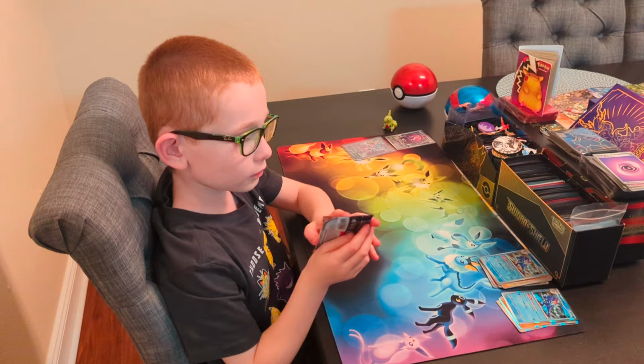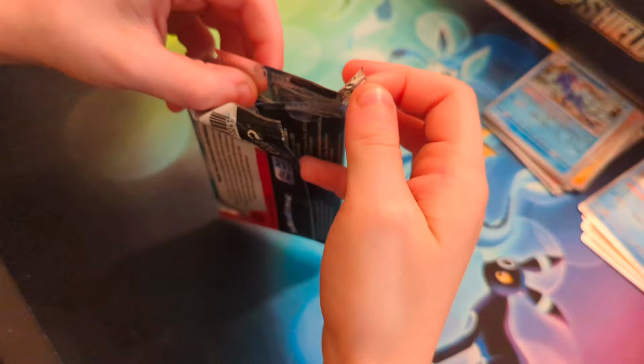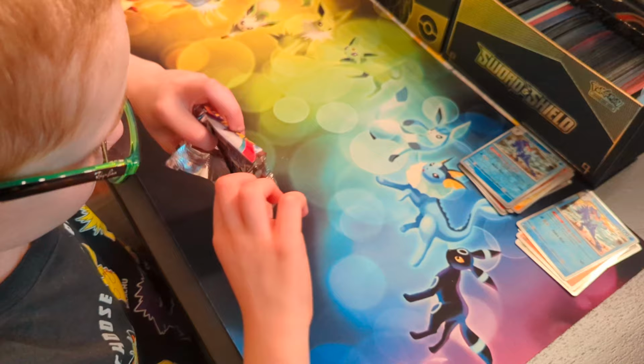I want to go to your pack. Okay. Because I really have a good feeling about mine. I think I'm going to pull something amazing. Well, if either one of us pulls an ultra rare, we're in the lead. Wait, what is this? This is a pack. It's just a little bit of extra plastic. It's okay. Plastic happens. Code cards there again.